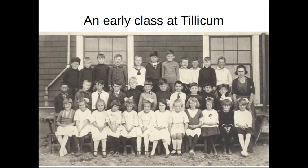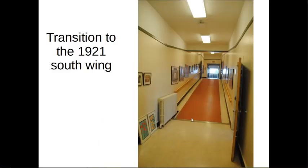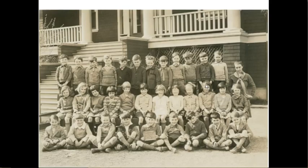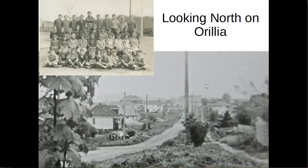Another early class. And this is the transition to the 1921 wing, which was significantly taller than the original, which means this ramp. But if you look at the top here, that beam is where the 1917 school ended. 1930s teacher pictures. Another classroom photo. And we have many, many classroom photos.